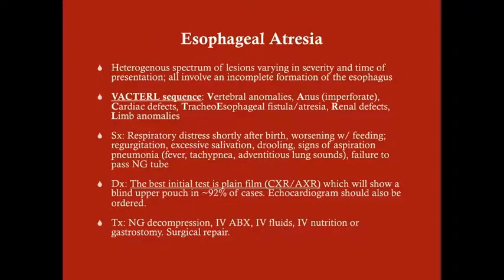Okay, so esophageal atresia and tracheoesophageal fistula are associated with a sequence in which you see several of the same things in the same baby. So this is known as a VACTERL sequence. Now you don't have to have all of these in the same baby, but all of these are associated with one another. So if you have one, it raises your risk for the other.